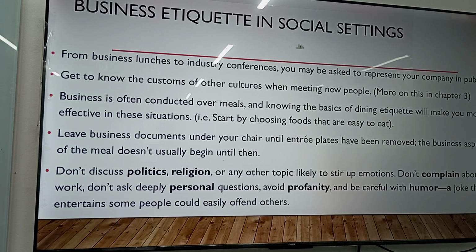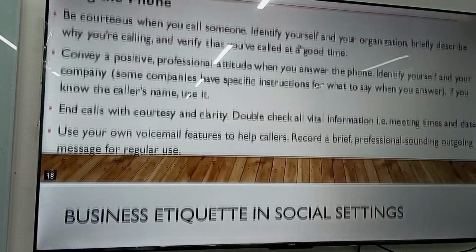Don't discuss politics, religion, or any other topic likely to stir up emotions. Don't complain about work. Don't ask deeply personal questions. Avoid profanity and be careful with humor. A joke that entertains some people could easily offend others.